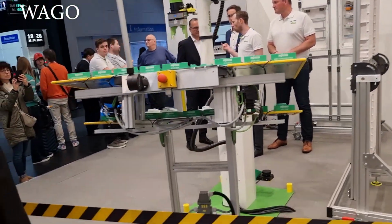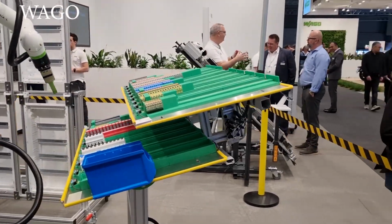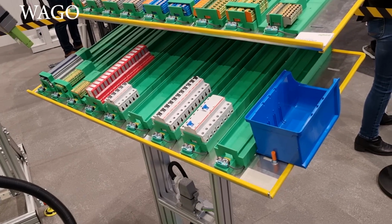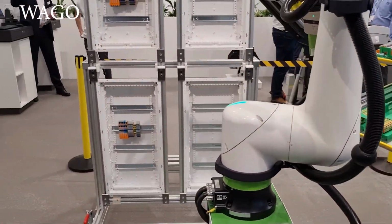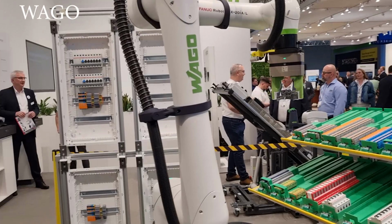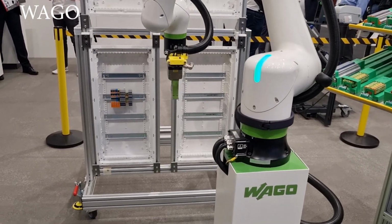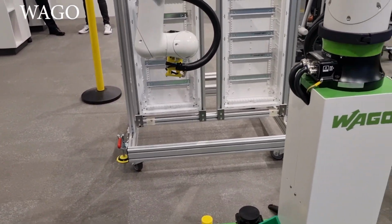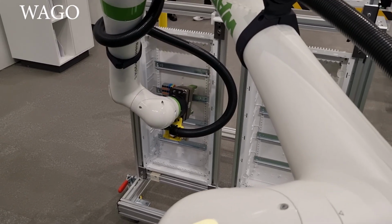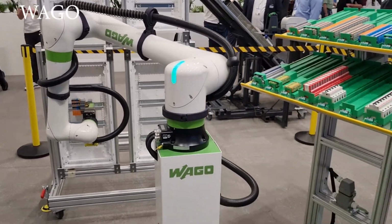They have actually integrated the robot system. They do the electrician job. So the robot is actually putting everything and assembling everything inside the cabinet. Did you hear that? And so it picks up everything and then just puts it.